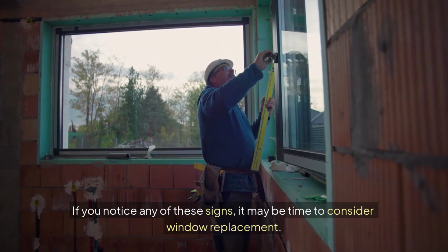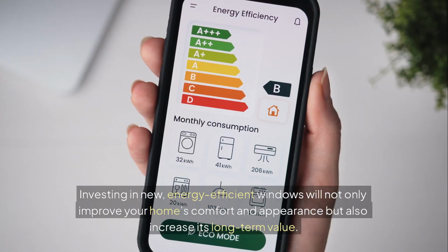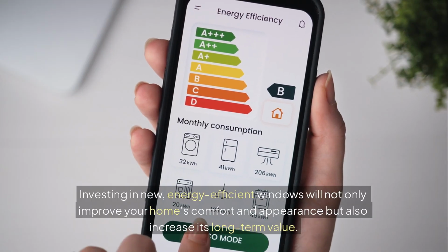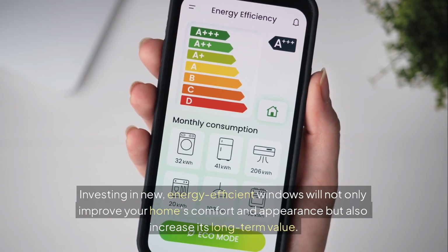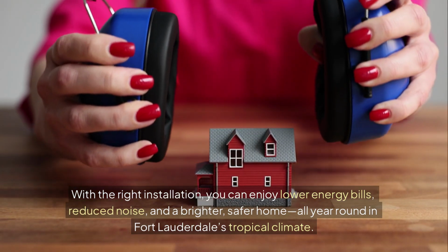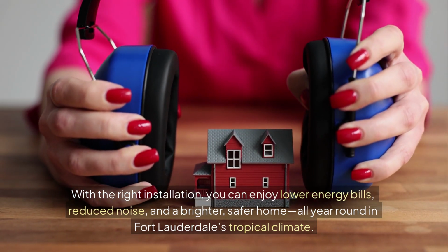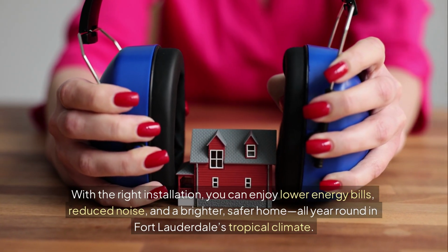Upgrade for comfort and efficiency. If you notice any of these signs, it may be time to consider window replacement. Investing in new, energy-efficient windows will not only improve your home's comfort and appearance but also increase its long-term value. With the right installation, you can enjoy lower energy bills, reduced noise, and a brighter, safer home, all year round in Fort Lauderdale's tropical climate.